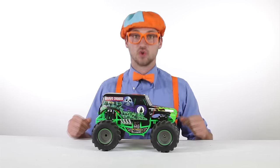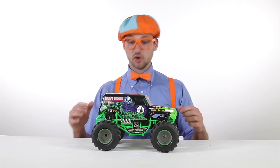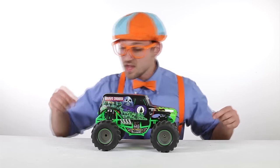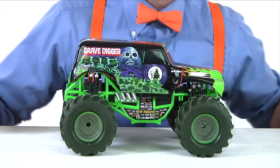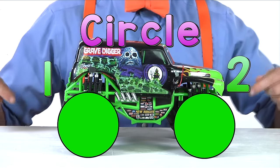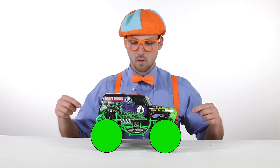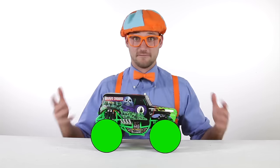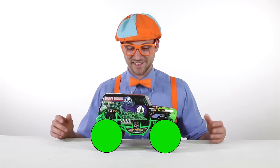Look at this Grave Digger. Let's learn the shapes that make up this Grave Digger. Okay, the wheels and the tires, yeah, they're a circle. One, two. There's two circles. Oh, but then there's two on the other side, so there's actually four circles, four wheels, and four tires.